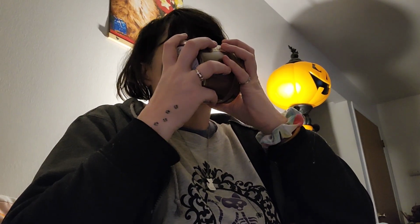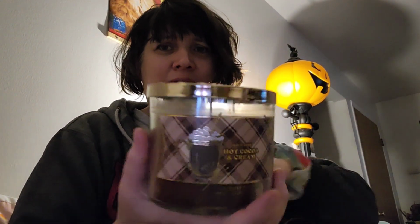Anyway, hot cocoa and cream. Used to be scream. Decadent milk chocolate. Fresh steamed milk. Mini marshmallows. Overpowering chocolate. That's probably all you're gonna get is milk chocolate. It lacks depth. It's just chocolate. If you like chocolate, this might be the candle for you. Now, I love chocolate, so.